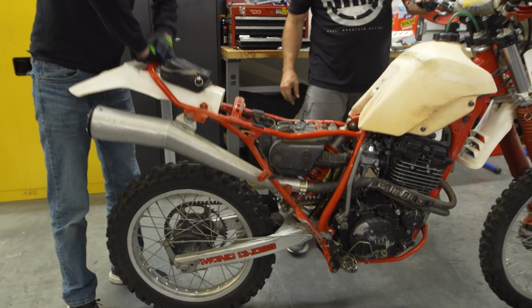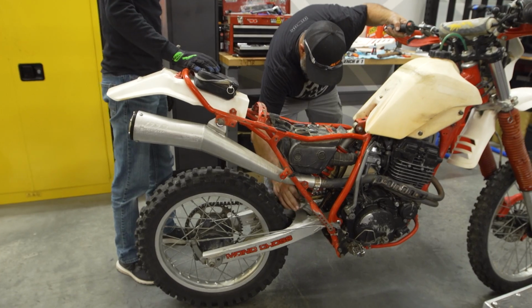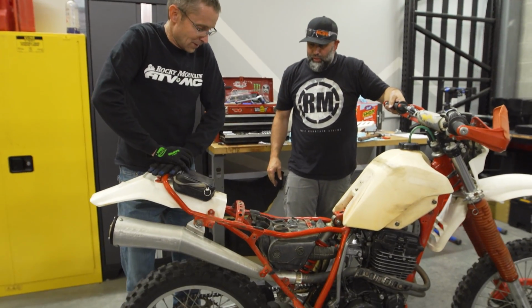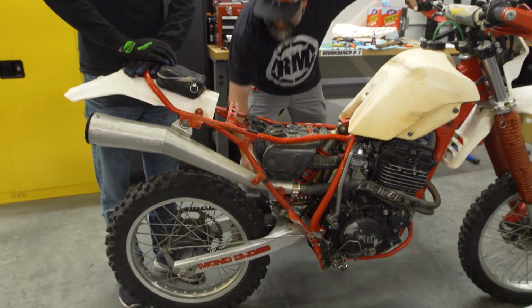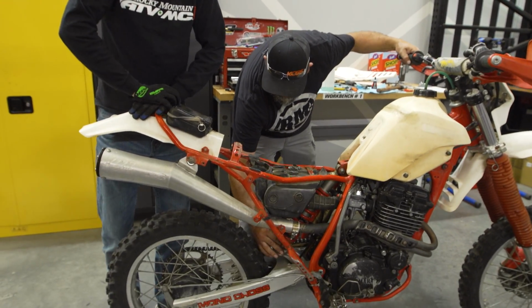Oh, that did nothing for rebound. Yes. Slow her down. I don't know if this is compression or rebound. I have no idea what this is. That's rebound. Holy crap! Yeah, he probably didn't even need to rebuild it. Look at that. We got rebound now.